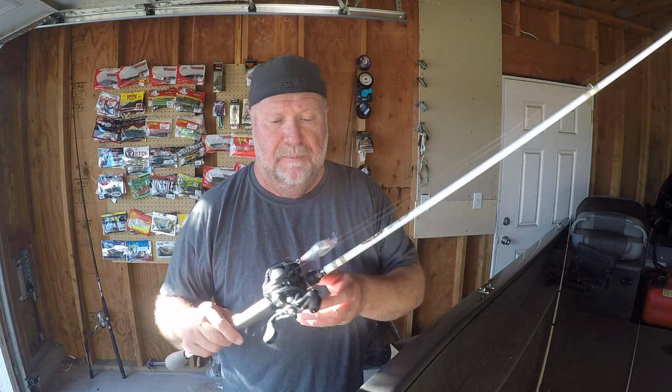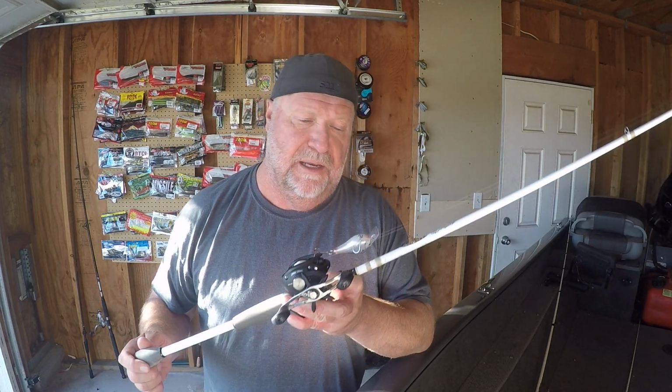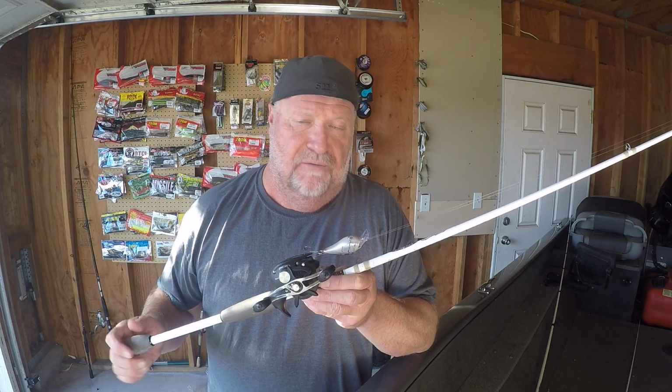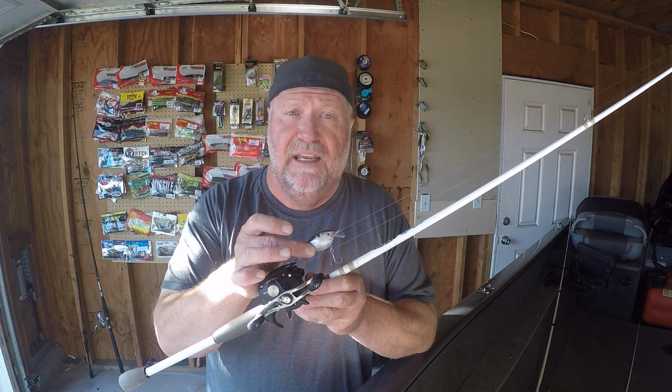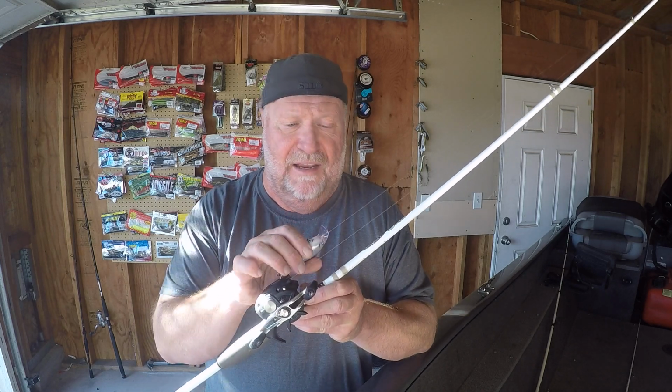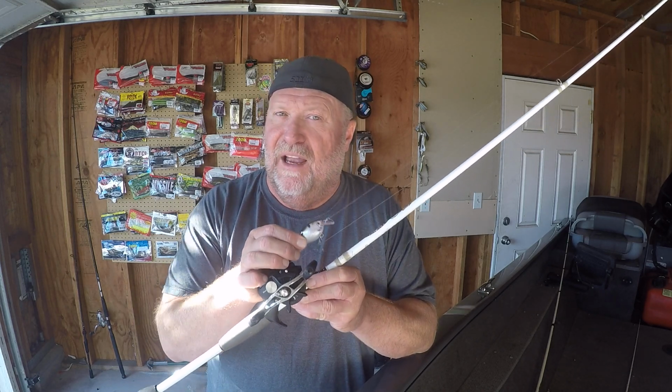One of the next baits I'm going to throw, and I think one of the best crankbaits there is for fall fishing, is a square bill. This is a little Strike King KVD 1.5. It runs about 3 to 5 feet.